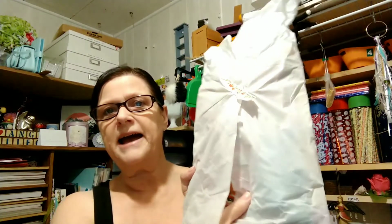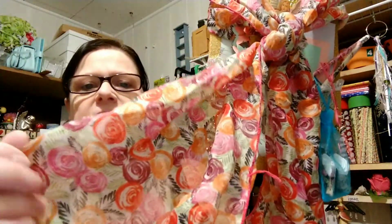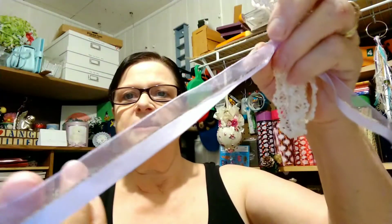And her other package in there was like this. So let's see. Ooh, how pretty. It looks like Ruthie made me a stuffed bag. Can y'all see that? Look at the pretty scarf. Isn't that pretty? Lots of goodies in here. Look at the lace. I love this lace because it's got the beads in it. And then there's the ribbon. And I'm learning how to do tassels so I can use this. It's really pretty. Look at that. Isn't that pretty?